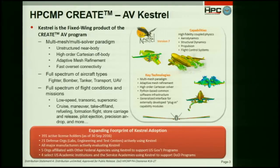And they're in 21 defense organizations. All major manufacturers are actively looking at Kestrel right now. We have affiliated organizations from NASA, Department of Energy, things like that. And then we're starting a push into academia. Of course, it's an ITAR code, so we have to do that in a special way. But all the service academies plus 4 academic institutions are looking at Kestrel today.